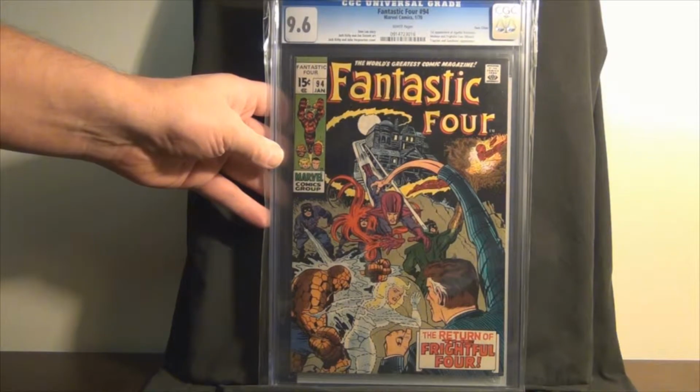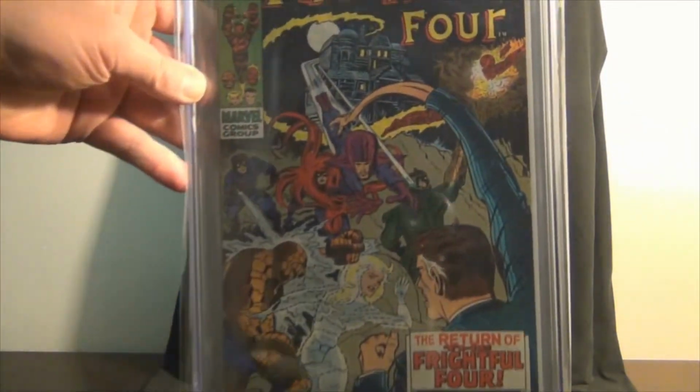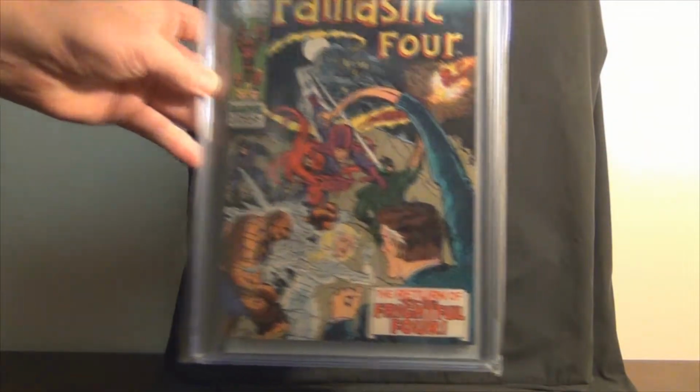Okay, we have a 94 in 9.6, white pages. Beautiful copy on this one, and this one happens to be the Twin Cities pedigree copy. Very beautiful book. Excellent book. Centering is just really nice on that one, a little bit above average.